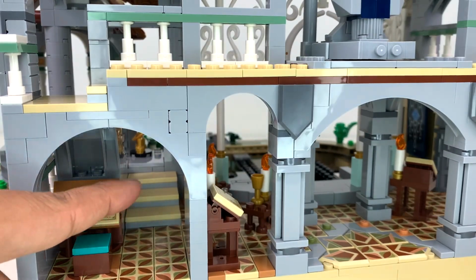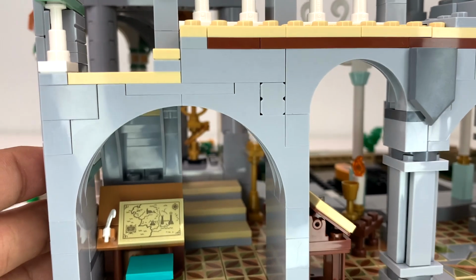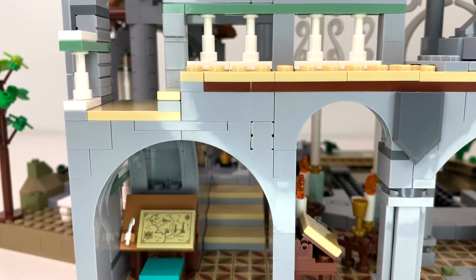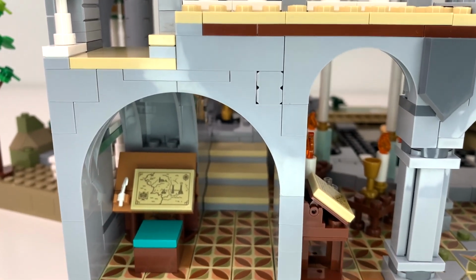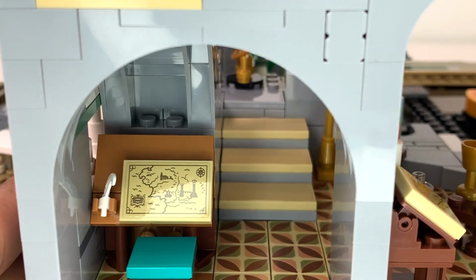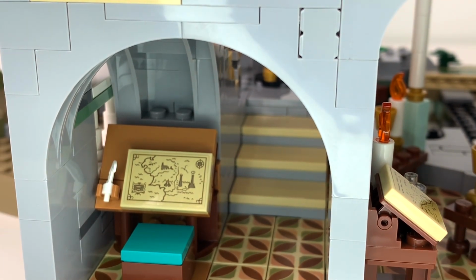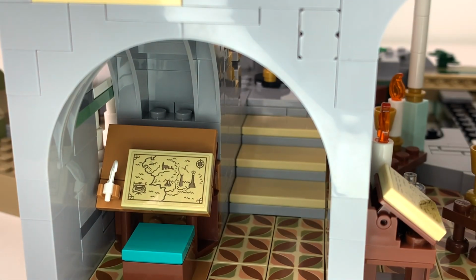And finally, coming to the ground floor of this building, there is so much to see. So first of all, you can see the steps leading down into here. You also have this really nice little area with a map and a writing desk. Let me see if I can get a closer look at that. I might just try zooming in, but that is a really, really nice stickered piece. Wish it was a print, but hey, there are not too many stickers in this set, so I do appreciate that. And I think that it just looks great.